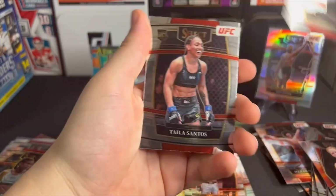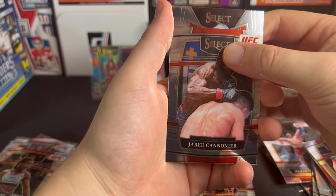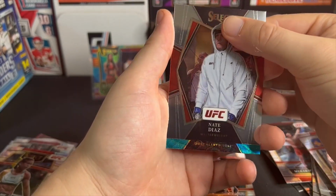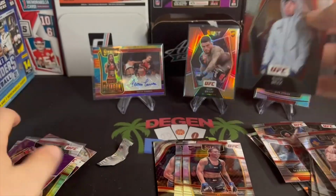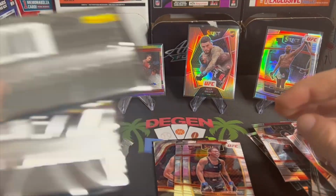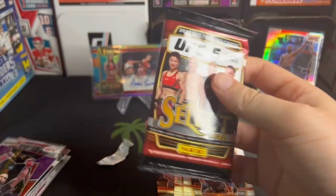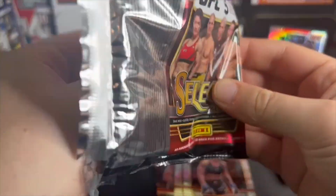I've been taking it on the chin this box so far. Cannoneer just didn't even put up much of a fight. Got totally schooled. Thiago Santos, tie-dye. Not what we're looking for, everybody. Two packs left. One auto, one mem card. This one's got to be the mem card because it's a bit thicker. Save the auto for last.